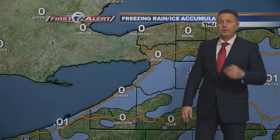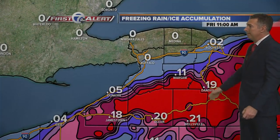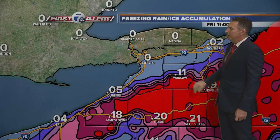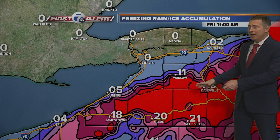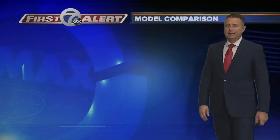As far as your ice accumulation map is concerned, like I mentioned, down across the southern tier, a tenth to 2/10 of an inch of ice, more of a snow event Buffalo northward. You're going to see perhaps significant icing across the southern tier. That'll certainly cause some travel problems across the area as we head to the overnight hours and into Friday.